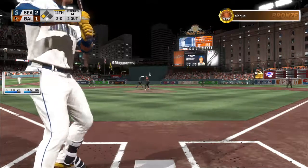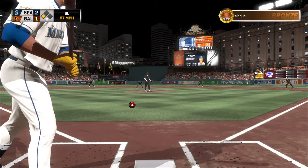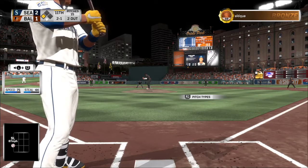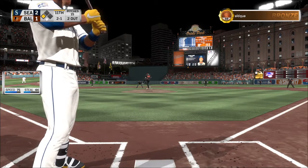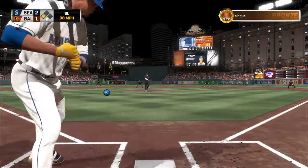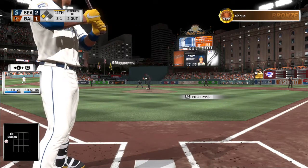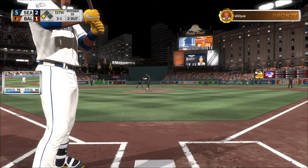Looking to keep this a 1-run game. The pitch. And wow, that looked to be well inside, but it's a called strike. 2-1 now. Working to keep them in the game here. Slider can't find the zone here, and he's behind now 3-1. Mike Zunino would be next.